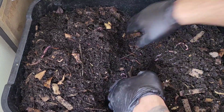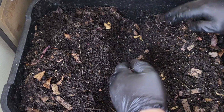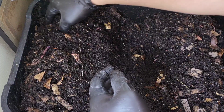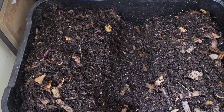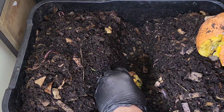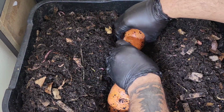because I'm just a little bit annoyed with all the fruit flies in here. There's a lot of bedding in this, by the way. As you can see, it's quite high. I know a lot of people that you see online only have 3 to 4 inches of bedding. So I'm just going to bury this face down.